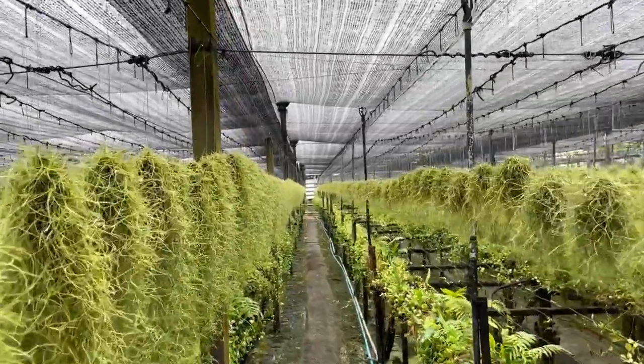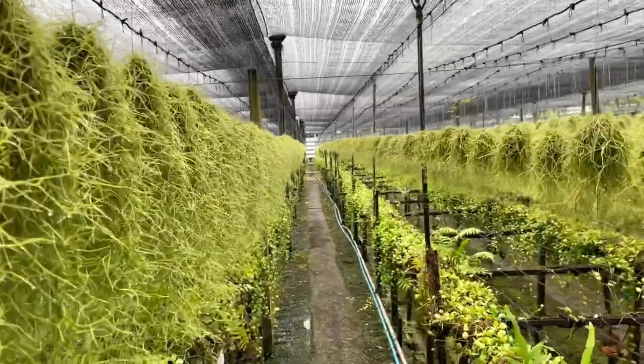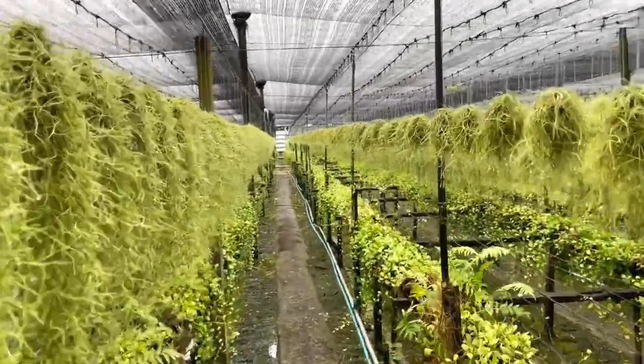This is a very, what do you call this? Because my mom and my sister are here with me in the nursery, but they're way behind.